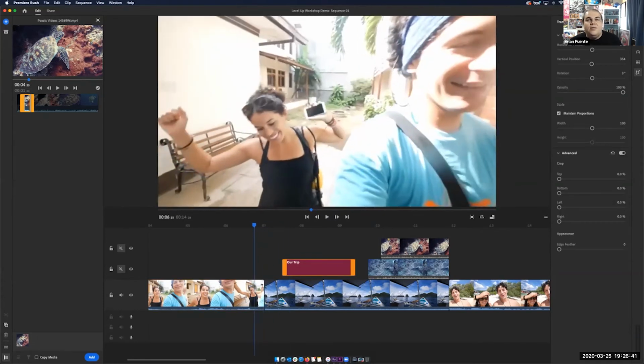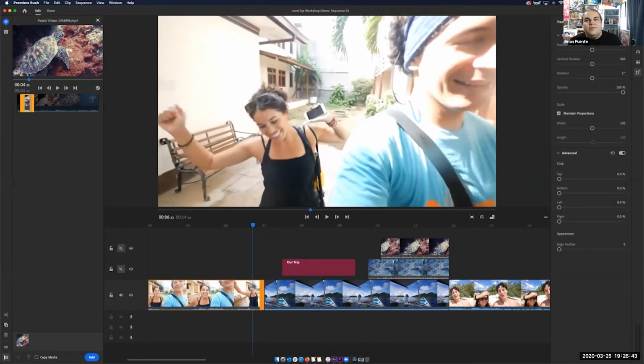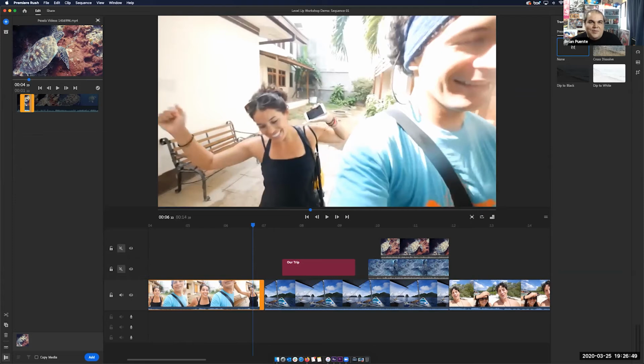So to add a transition, we will go up to our transitions menu. At this point, there are only three: cross dissolve, dip to black, and dip to white. Transitions are traditionally used whenever there's a shift in either space or time.